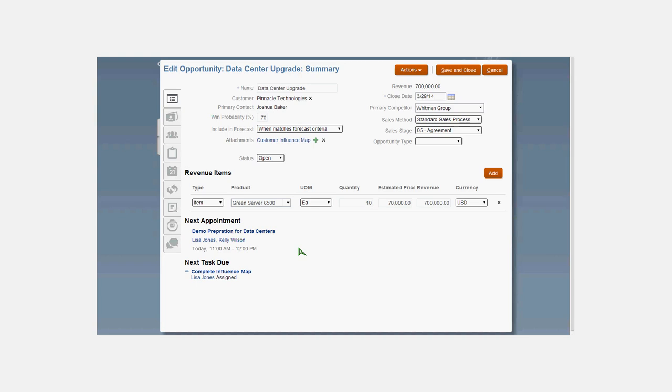And, of course, I can see the revenue items in my next appointment, which is prepping for the meeting I have today. As I said before, you have all the other information about the context and who's on the opportunity team, and tasks and appointments, interactions, notes, leads, as well as something called conversations.